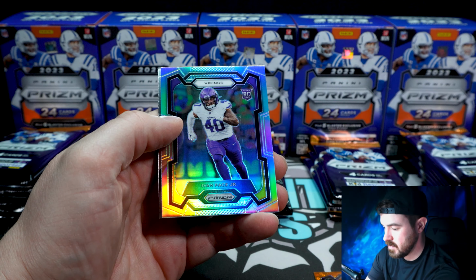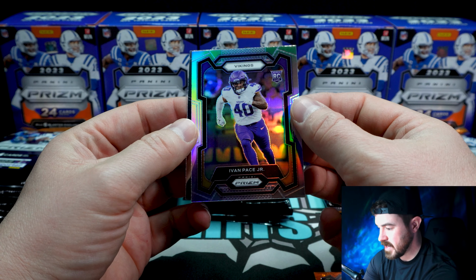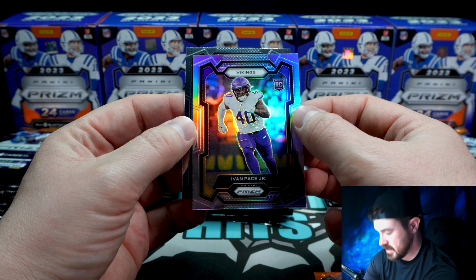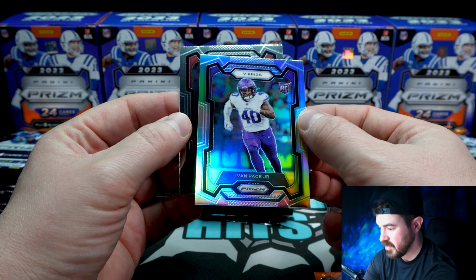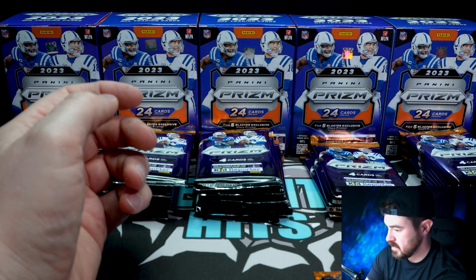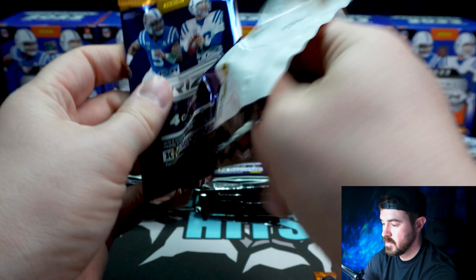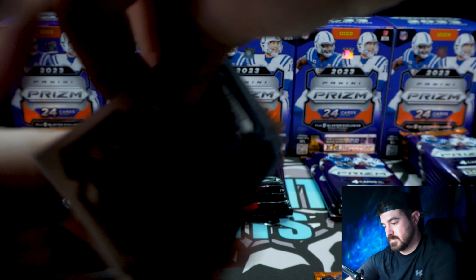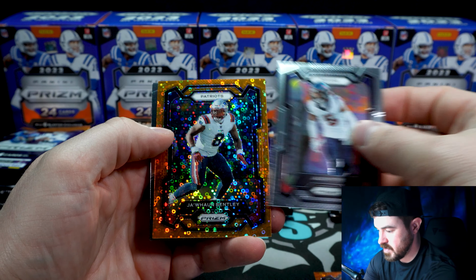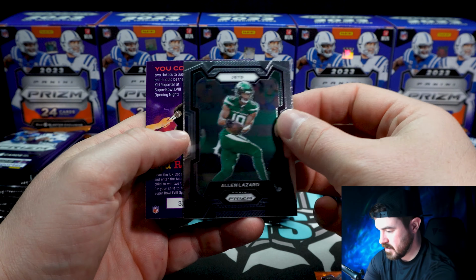Miles Murphy. Ivan Pace Jr. It's cool that we got our silver prism. It's cool that it's a rookie. Unfortunately, I don't think that's a rookie that's gonna pull, but still pretty cool. And Mike Allstott. All right. Kyle Pitts there, please pick it up, sir. Petrie, Juwan Bentley, and Alan Lazard.